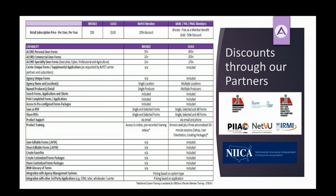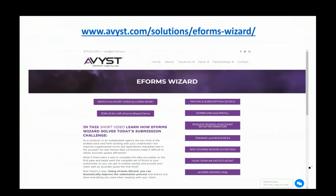We recently also have gone into partnership with the Nationwide Insurance Independent Contractors Association and have extended them a gold subscription for free through the end of 2019. So you have lots of ways to get discounts on our software package. And it's very easy to get started. Visit our website at AVYST.com and look for our Solutions eForms Wizard page, and you will have access to this pricing and subscription details, how to download and install, how to get training. All of that is there very easily in a single view for you.